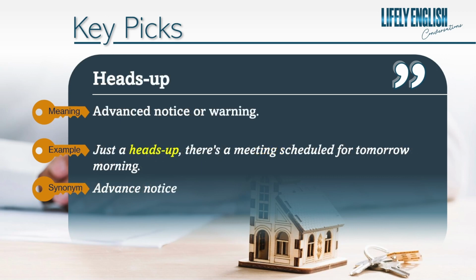Heads up. Giving someone a heads up means providing them with advance information or warning about something. For example, just a heads up, there's a meeting scheduled for tomorrow morning. Synonym: advance notice. Just an advance notice, there's a meeting scheduled for tomorrow morning.